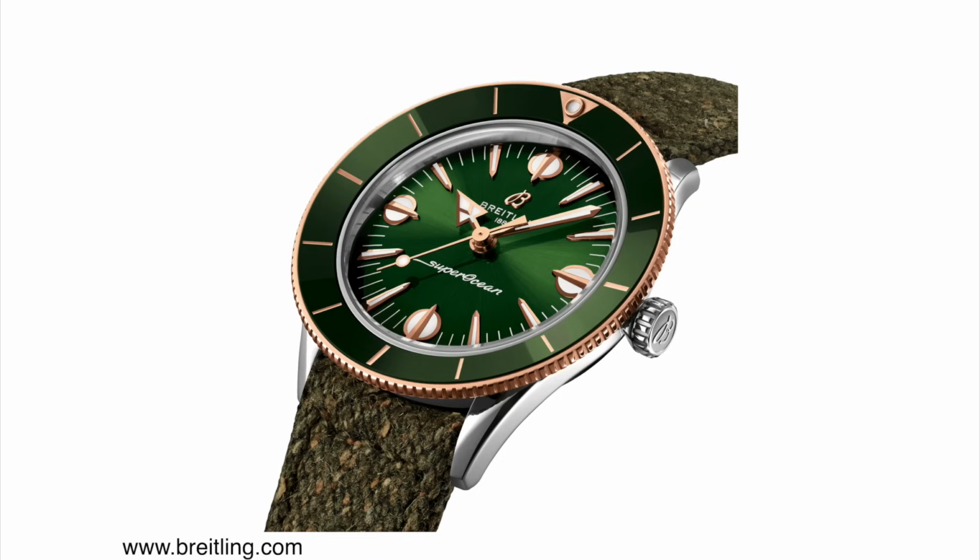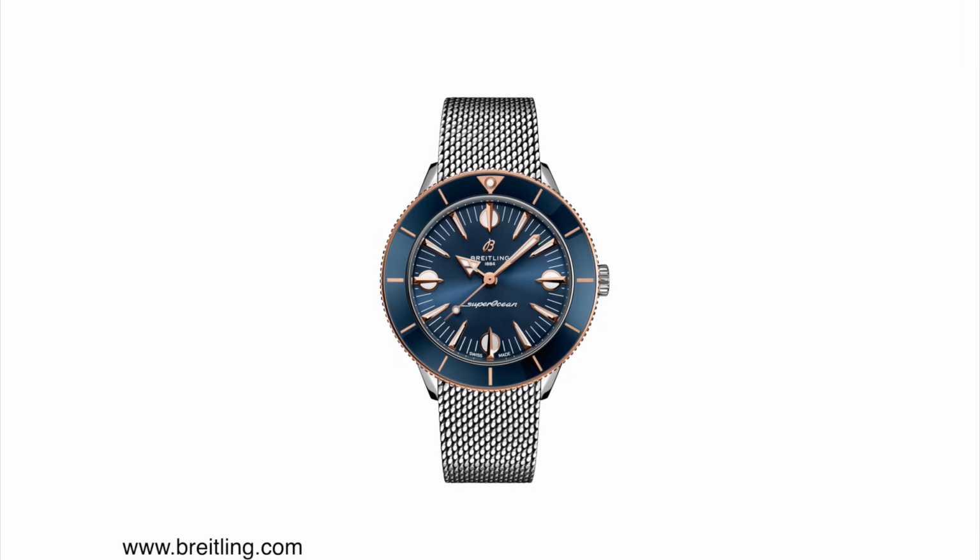I don't know why watches have to be inspired by things. You can just have a watch because it's a cool watch. I think it doesn't need that whole story behind it, but maybe I just don't know the marketing of watches and all watches need to be inspired by some natural phenomenon.